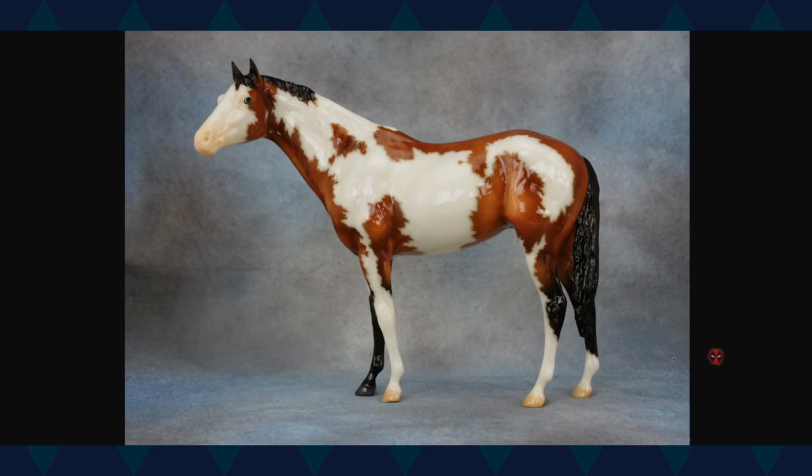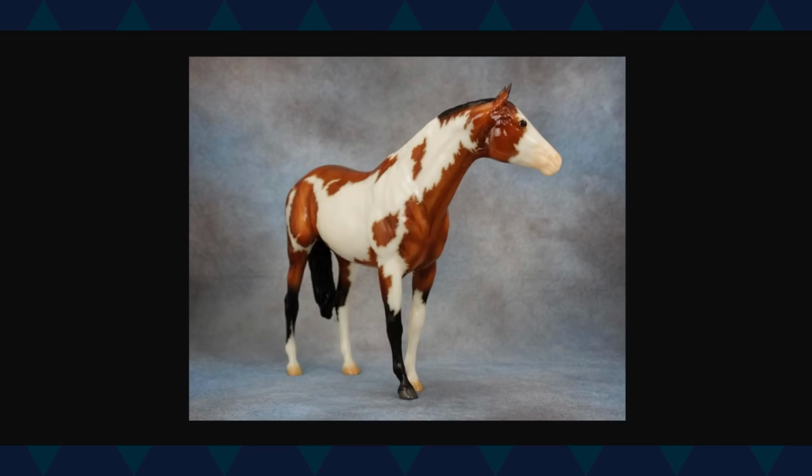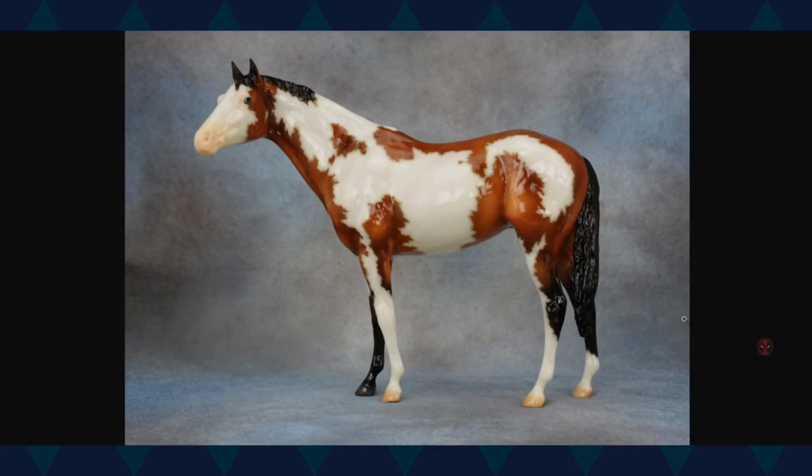And I do like this coloring and pattern on this guy. It looks very lovely. Actually, this shot of him isn't quite as flattering as this shot is. This picture looks way better. He looks very nice, and this looks actually just really good. I actually think this paint job really does this mold a lot of justice here.